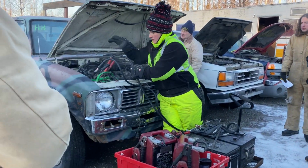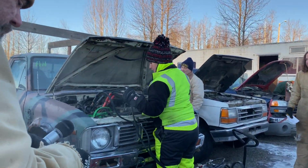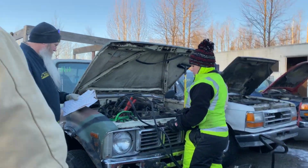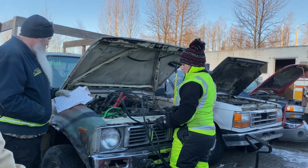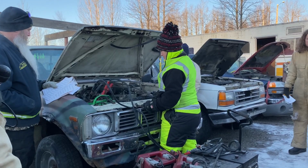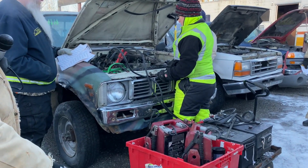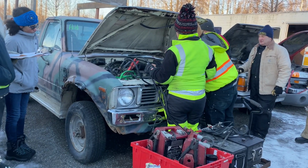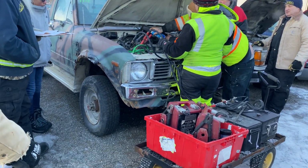Carburetor's gonna take a long time. It's nice and cool. Carbureted. So we can get it for under 400. We'll take it. We'll see what happens. That axle is worth 400. Go for it.